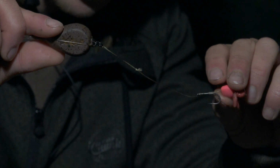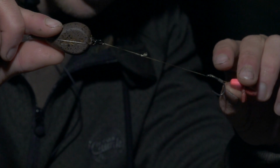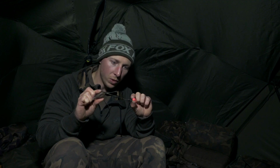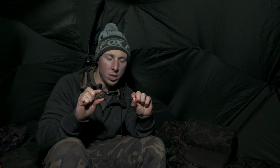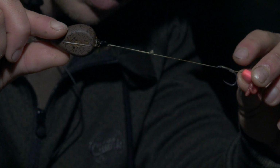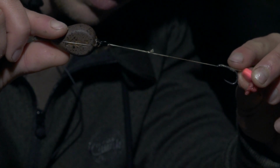Now, I use the wide gate beat or the stiff rig beat for this rig. It really doesn't matter to me. It's whatever comes out of the box first. The hooking properties are still exactly the same. And then a tiny piece of hook silicone, just trapping the hair. And then I've got a piece of plastic corn there.